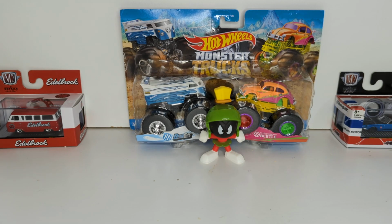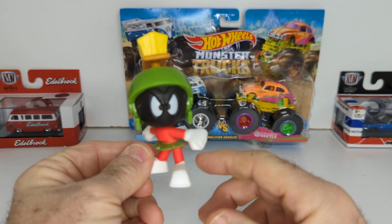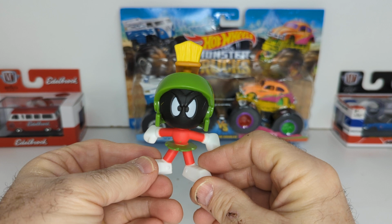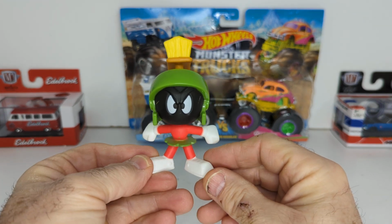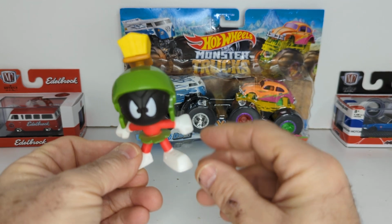There we go. Oh, by the way, that's my little mascot, Marvin the Martian. I think he's the best little Looney Tune they ever created. Always liked him.